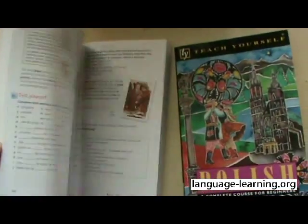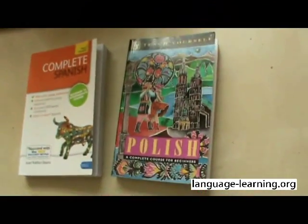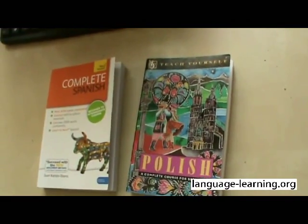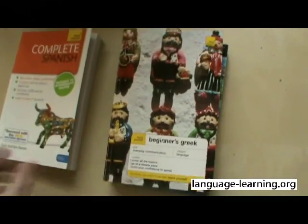So if you look in here, this one's all in colour. There's maybe a few photographs inside, like that. The 1997 version is all black and white, but that doesn't make a difference, because if you're learning the language, all of the course material is inside there. That's 1997. In about 2001, they rehashed them again and made them look like this.